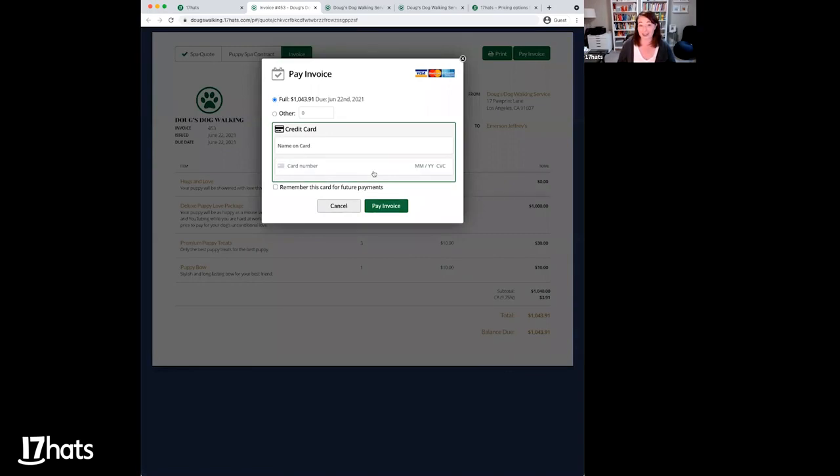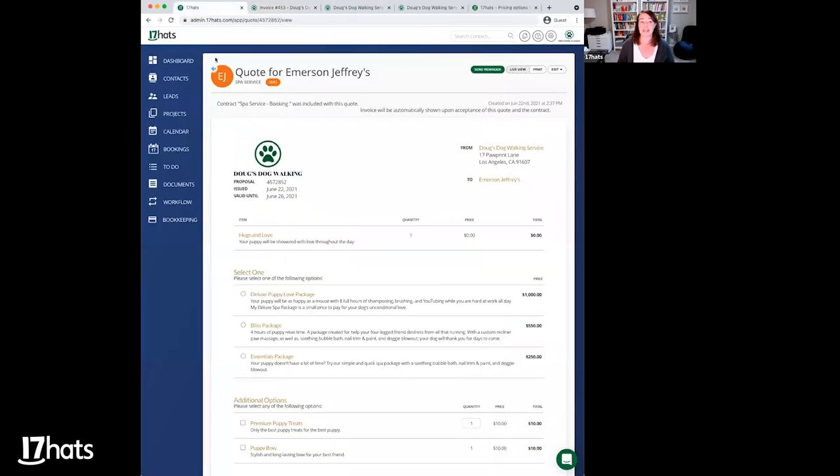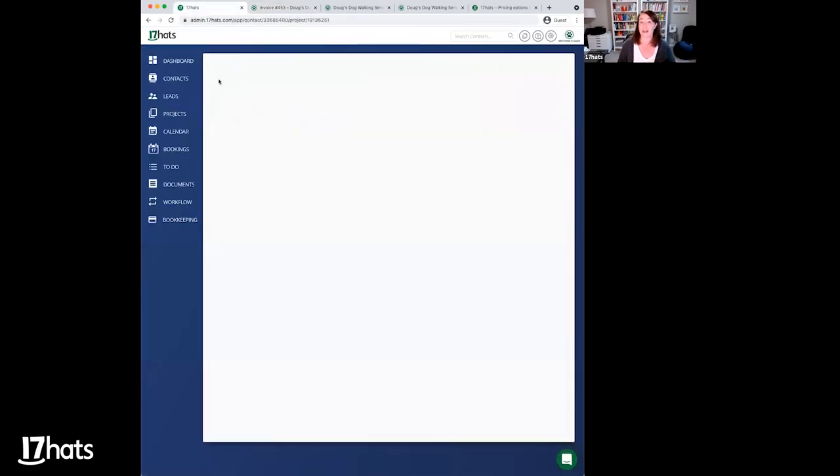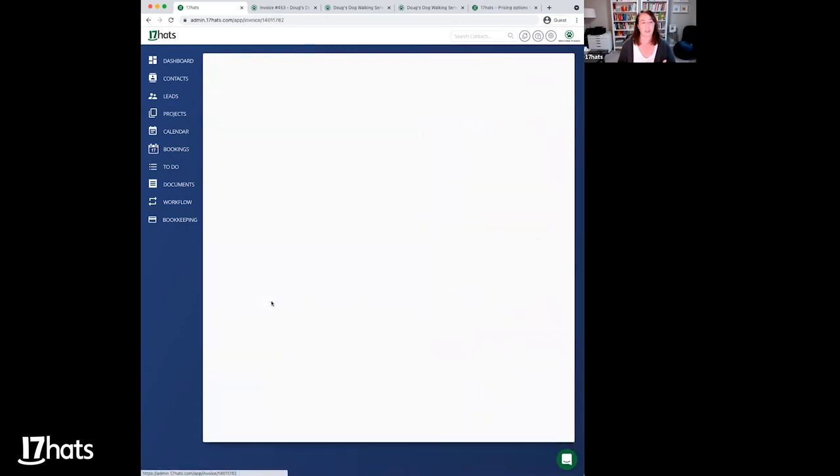Rather than entering credit card information on this demo, I'm going to jump back over to 17 Hats and I'm going to show you how easy it is to mark an invoice as paid if you get paid by cash or check, because that does still happen sometimes. All I have to do is open up this invoice. Right now it says open.